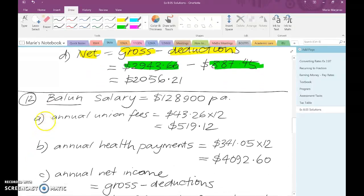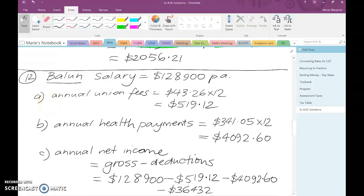Question 12, we've got a guy or a girl, I don't know, called Balin, and the salary earned is $128,900 per annum. The annual union fees, well, obviously if I've been given it per month, I times by 12 to get the annual, because annual means per year. Same thing for health payments, we're going to times that by 12.